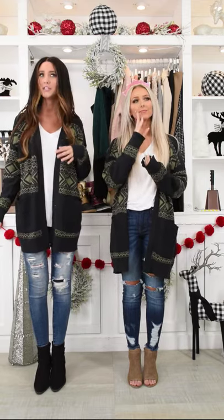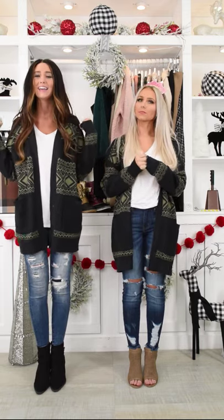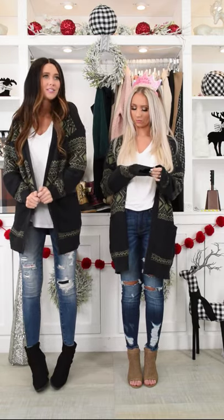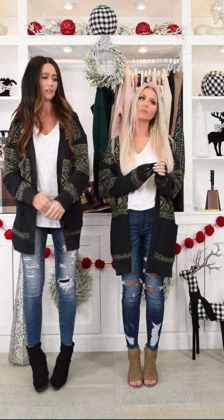I might try on the other sizes though too, because I really like oversized cardigans, because then you can just snuggle up in them and make them all cozy. But yeah, I love the colors on it. I think it's super fun and definitely great for the holidays for sure.